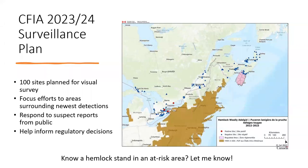So our surveillance plan for 2023-2024, typically we have around 80 to 90 sites, but given the location in Grafton and how it opens up to a lot more high risk areas, we've increased our sites to 100 this year, as well as working with groups like the Invasive Species Center to develop a hemlock woolly adelgid monitoring network to get more people involved.